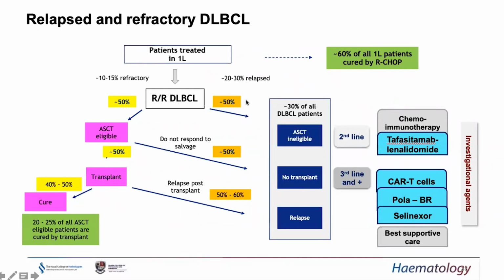So here we are. This is a quite short schema of how we treat relapsed refractory diffuse large B-cell lymphoma. And when they relapse after the first line, usually I said R-CHOP, 60% are going to be cured. Those who are going to relapse, probably 50% will be transplant eligible, 50% are not transplant eligible. So we try to go the transplant route with salvage therapy and transplant and maintain cure in about 25% of what we started with. But those who are not eligible for transplant can have second line with the anti-CD19 antibody, tafasitamab and lenalidomide. Or they can have third line therapy with CAR T cells. Bridging can be with polatuzumab and BR, or as a salvage therapy, or the selinexor treatment, or indeed best supportive care. Apart from that, then we go into investigational agents and trials.